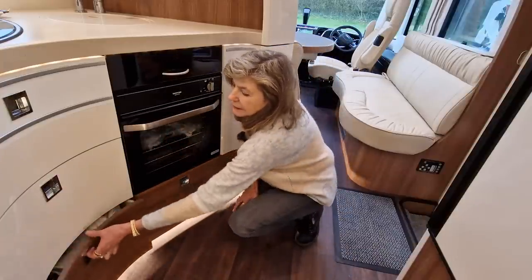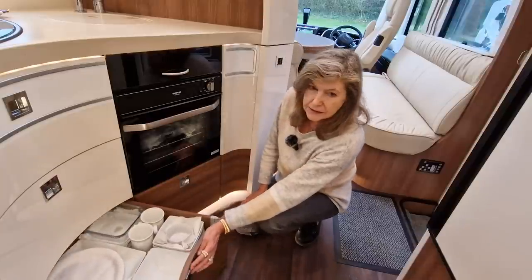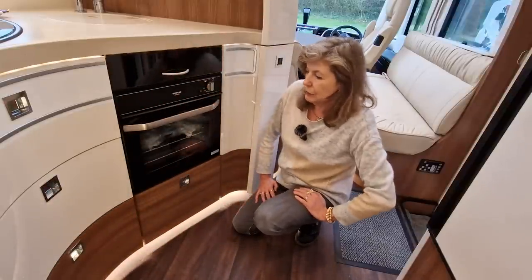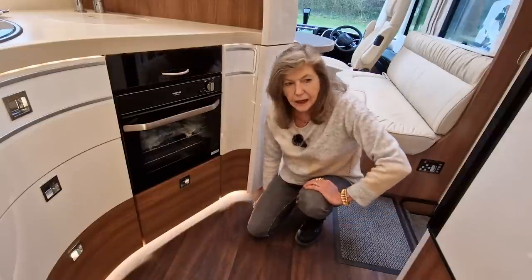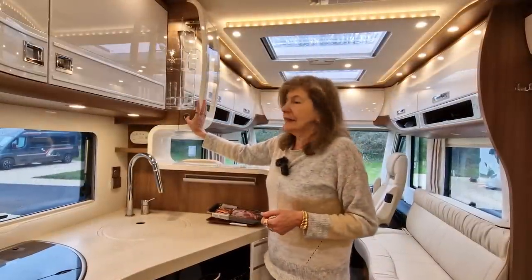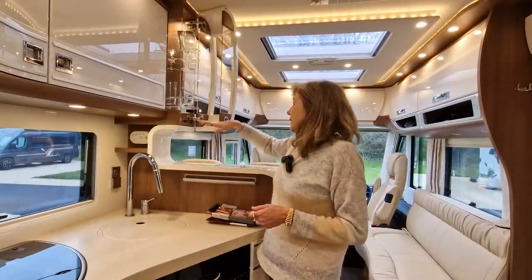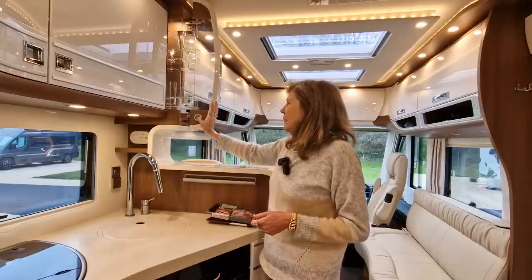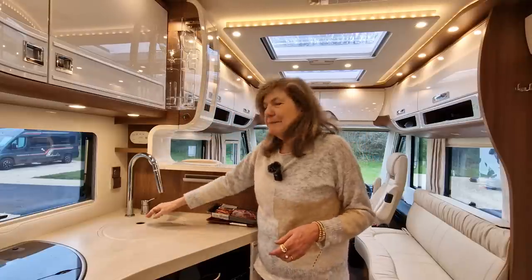Lots of cupboard space here. They're really nice, deep drawers. There's three of them there. Dedicated cutlery drawer there as well. So we've got this nice glass cabinet here. Comes with the glasses. Strange number, though. They give you three of each, but so be it.